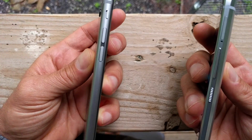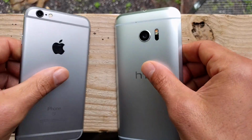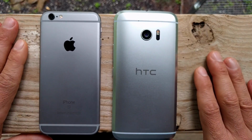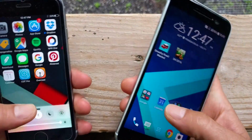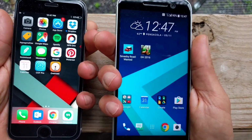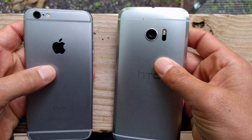I do like the thinness of the 6S. I do think it's probably a little bit nicer design in my opinion. But again, they're very, very similar in terms of their overall look and feel and weight. Again, both smaller size phones, both fit in your hand really well. Both nice phones to hold on to.